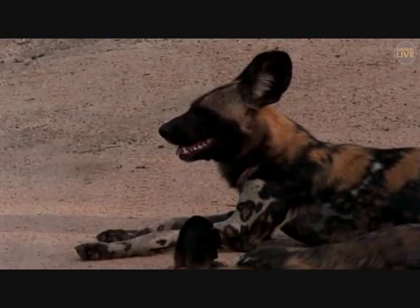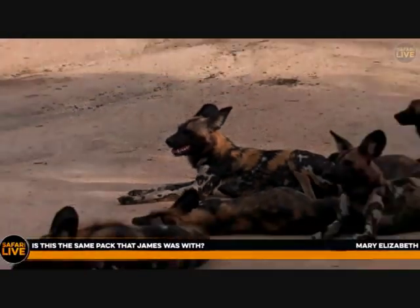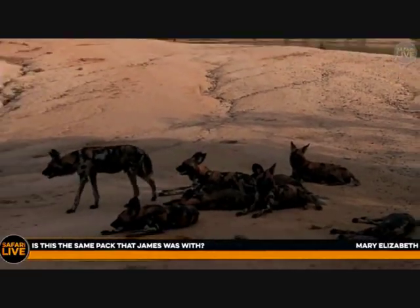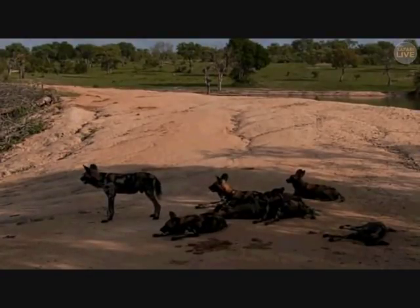So, Mary Elizabeth, as I just said, yes, this is the same pack that was with Steve and James yesterday. It was in Djuma. They then went from Djuma towards Buffelshoek, from Buffelshoek to Torchwood south towards Chitwa, from Chitwa into Little Gari, into Vessels, into Nets, and back into Chitwa, and that's where they are now.